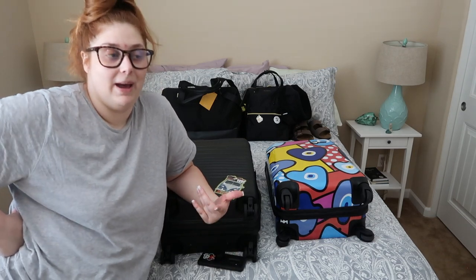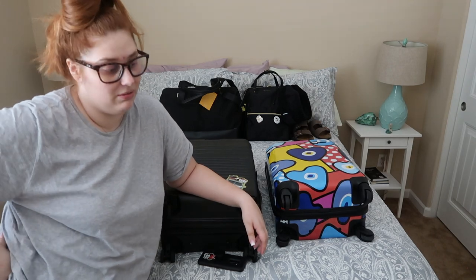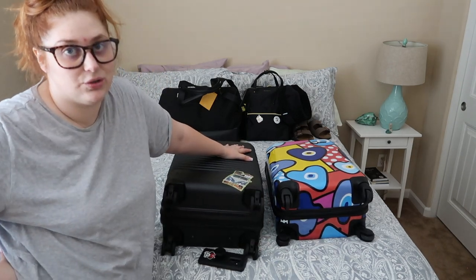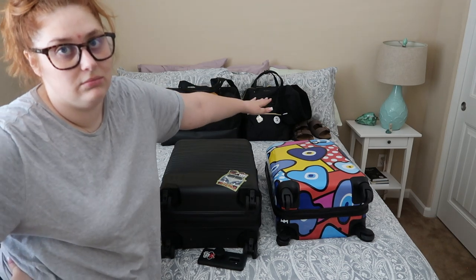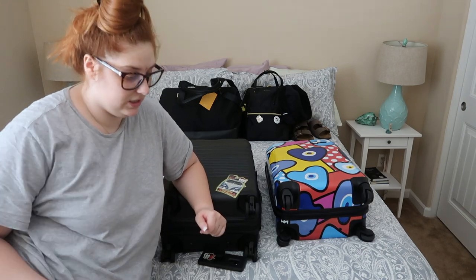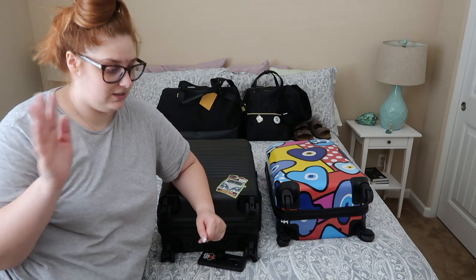I also need to pack my power strip. I've got to have that. I can't go anywhere without that. So there is still quite a bit to pack, but now that I have extra room in my weekender, it's going to make my life much easier. I am still going to bring one change of clothes in my weekender just to be safe, because you never know.